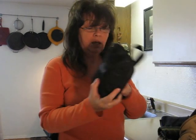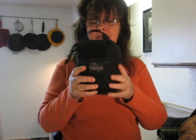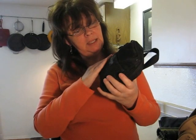And this is my Maxpedition Fatty. If nobody knows what a Maxpedition Fatty is, you should Google this and get one. This is like the clown car at the circus. You can fit 50 pounds of stuff in here, and it's a tiny little thing. And they're cheap, and they last forever.